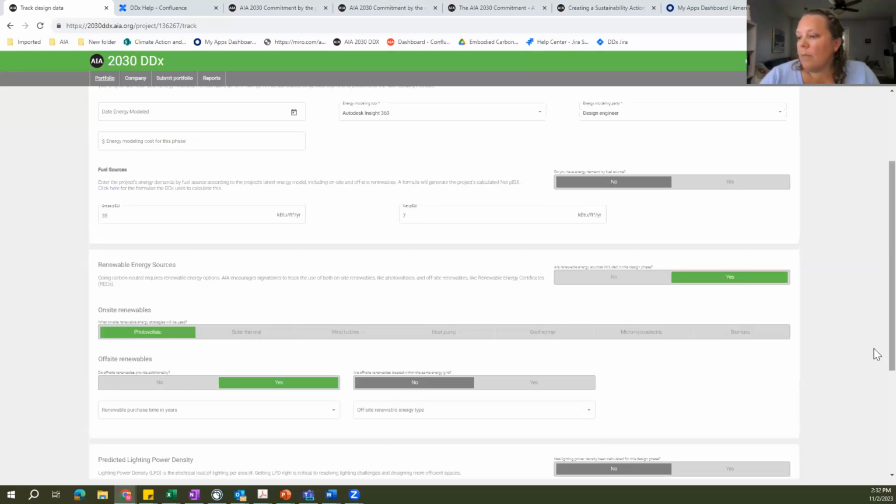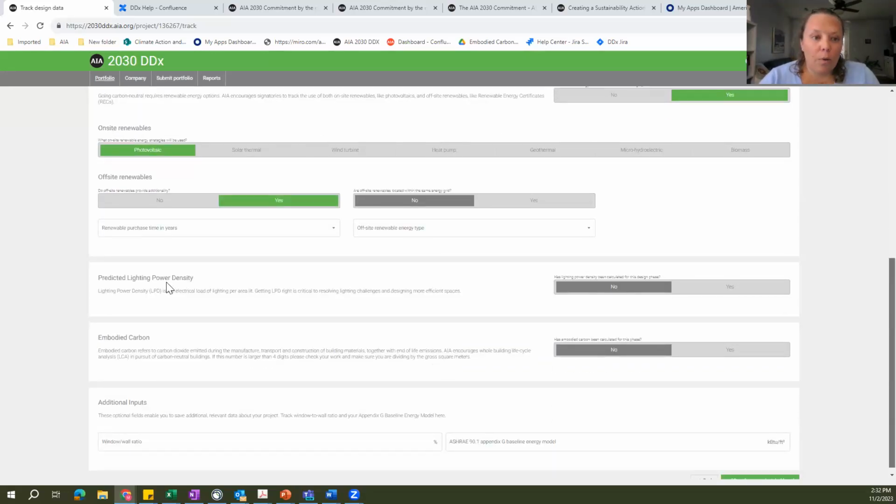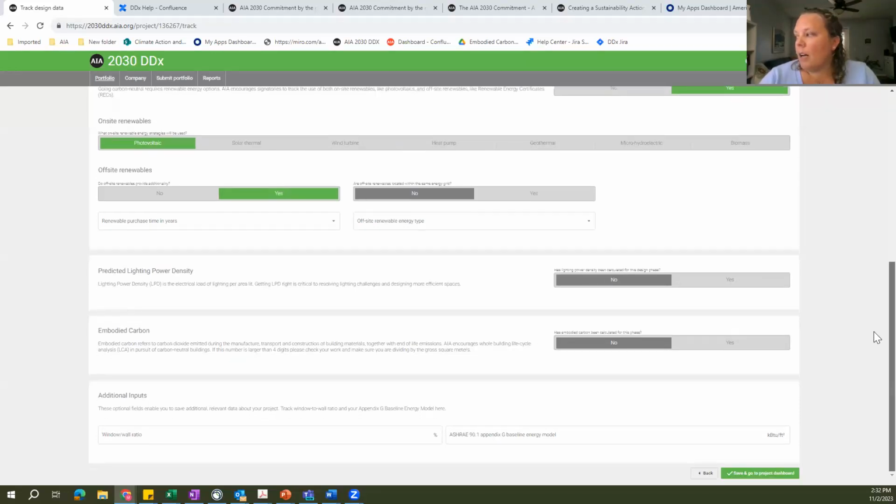We also still have the ability to do LPD under whole building projects. If you do select interior only, you would not have the EUI fields because that is not the kind of project you are working on. You would be really working on the predicted lighting power and density. So if you have that information, you can put that there. So saying yes opens up that field. And then we have a place for embodied carbon.